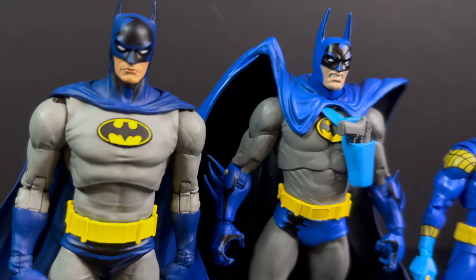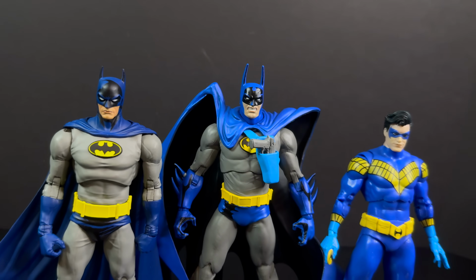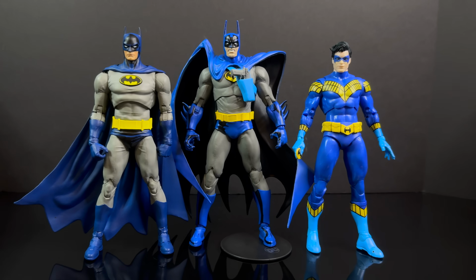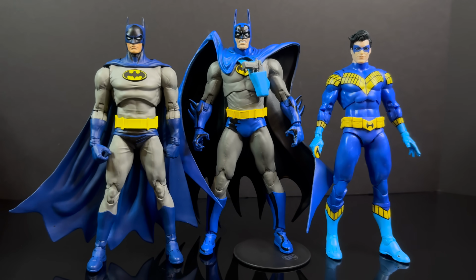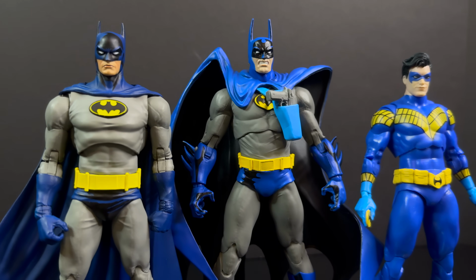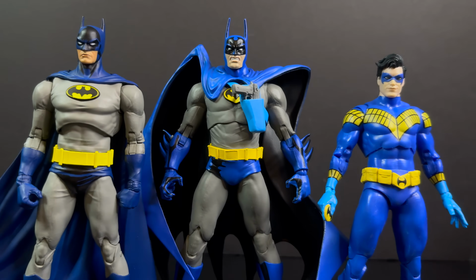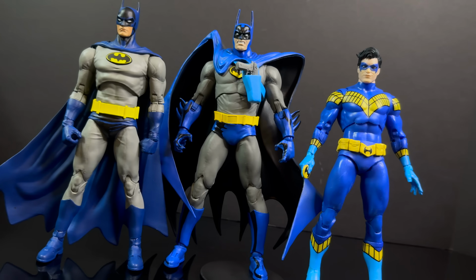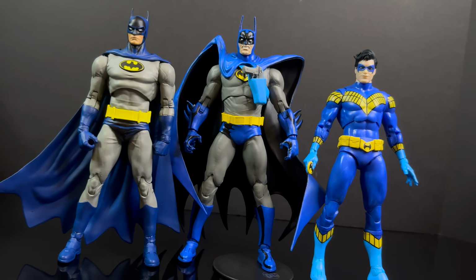But to see him next to the Nightfall Batman and then Nightwing, yes, he is the bigger type body Batman. I really wish that they would have just put it on the Nightfall. Just do it on the Nightfall at this point for Batman, because this body just never got updated or changed to then accordingly fit the source material that it's usually primarily based off of.